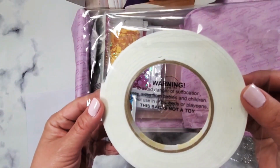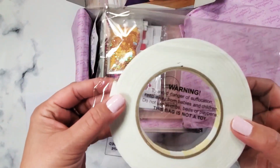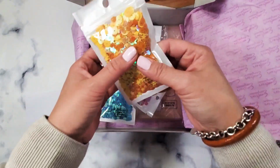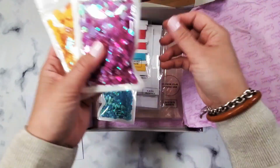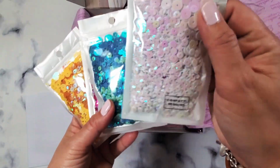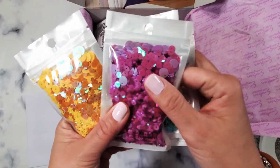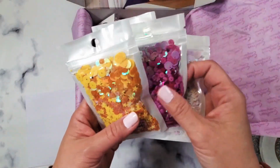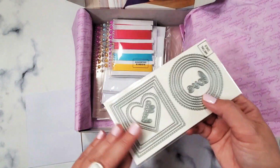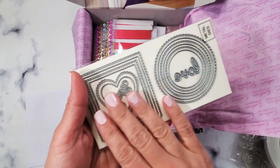This one is the foam tape that you're going to use for your shaker. So this is probably 1/2 inch thick and 1/8 thickness. And look at this, guys. This pack for $12.99 has 4 sequin bags. So one is iridescent white, one is blue, one is fuchsia, and one is yellow. So all this you get from the kit. And this is the reason why I got it. I looked into it and I thought this is going to be worth it.